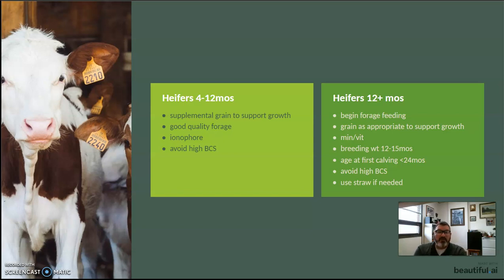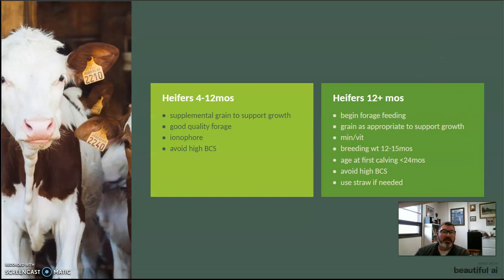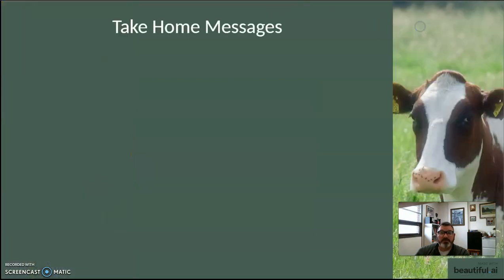So that way we have heifers calving for the first time somewhere between even 19 up to 24 months of age. So again, don't get these calves and heifers fat. And here we can use straw if needed in order to make the diet a lot less energy dense, in order to provide them a lot more fiber.